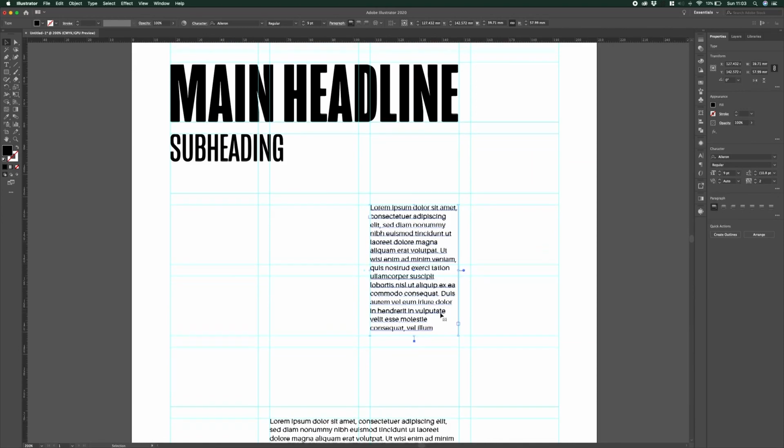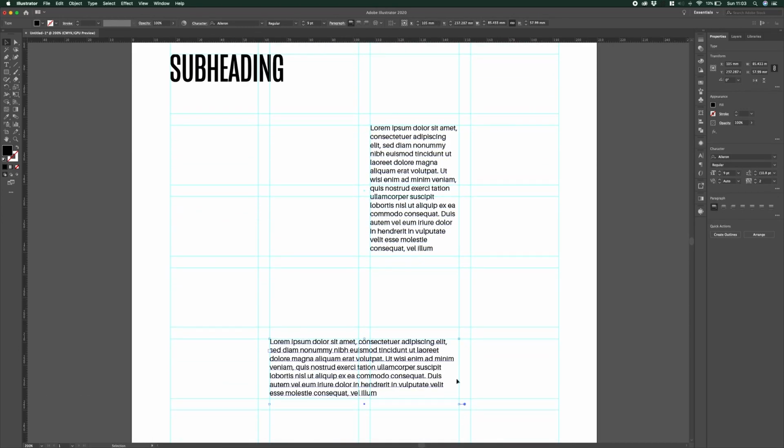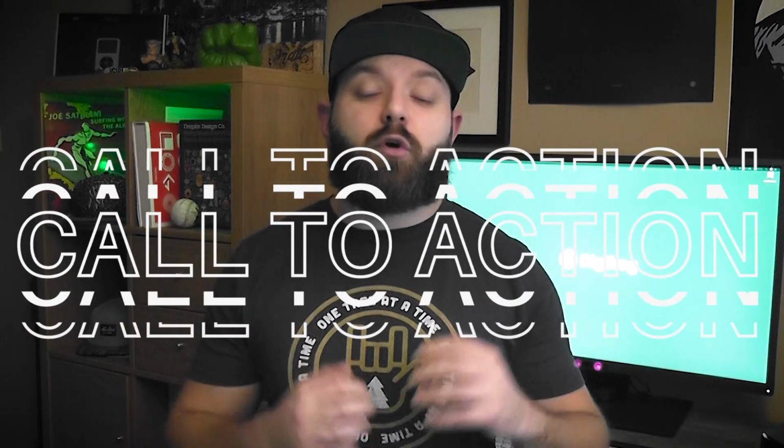Another benefit of using grids is it allows you to balance your designs easier. With dividing the design into a certain number of columns, the layout starts symmetrical, making it much easier to judge which side of the design is overpowering the other. And tip number 5, use a call to action.